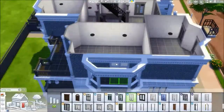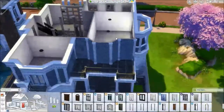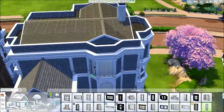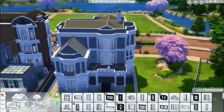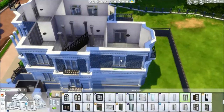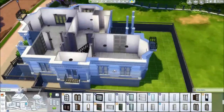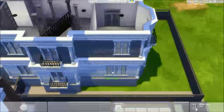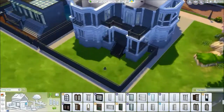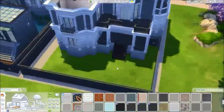And I added in a massive chandelier to drop down all three levels of the house, which you can't see unless you're on the top floor. I don't know why that is. I wish they would adjust it so that you could see the chandelier from all floors.